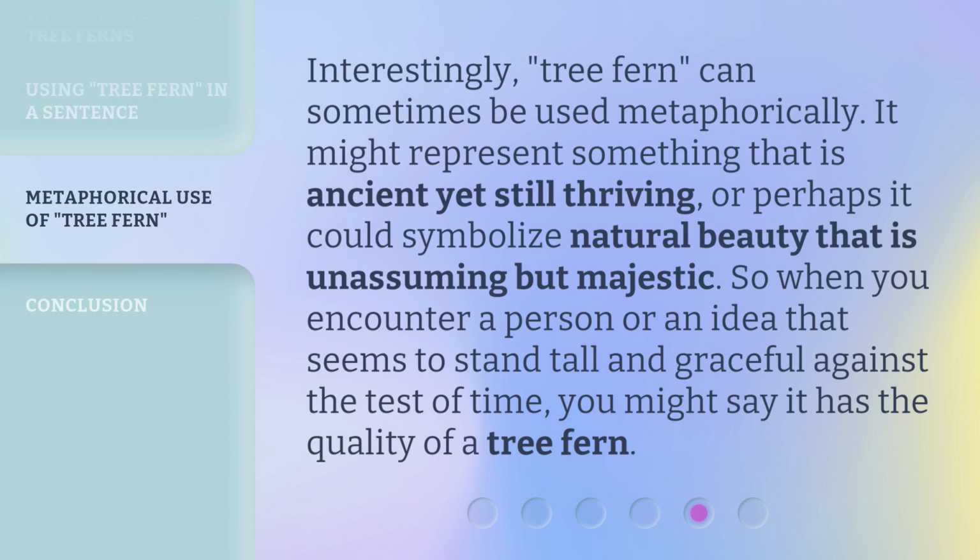Interestingly, tree fern can sometimes be used metaphorically. It might represent something that is ancient yet still thriving, or perhaps it could symbolize natural beauty that is unassuming but majestic. So when you encounter a person or an idea that seems to stand tall and graceful against the test of time, you might say it has the quality of a tree fern.